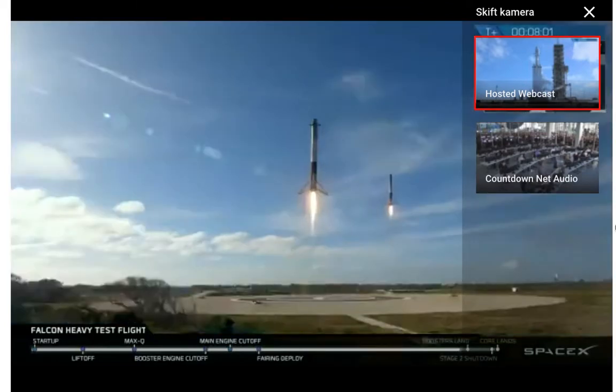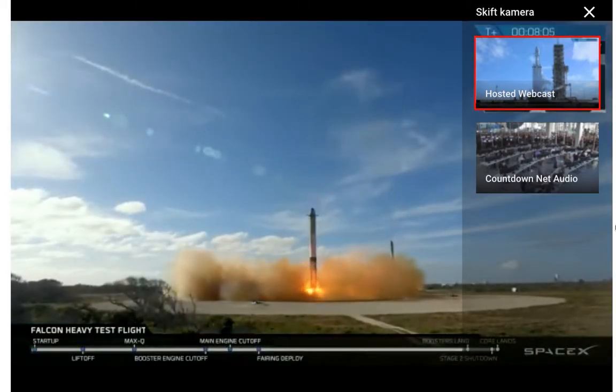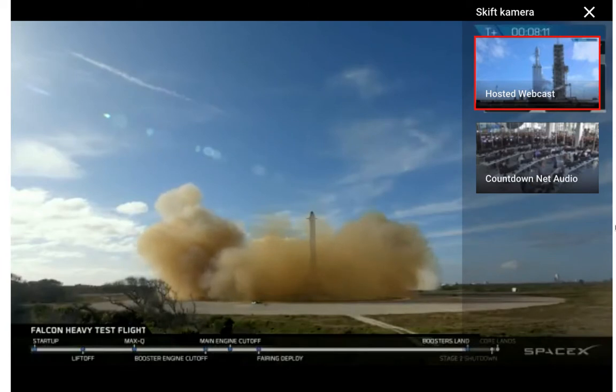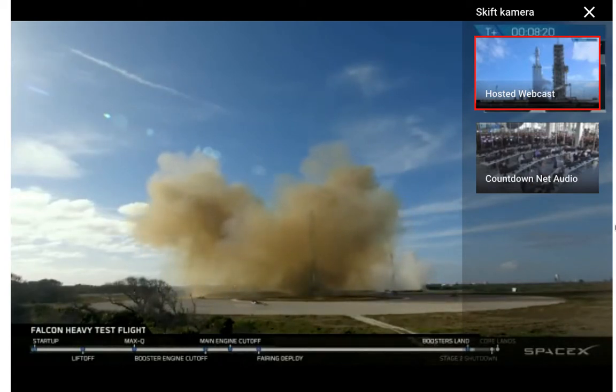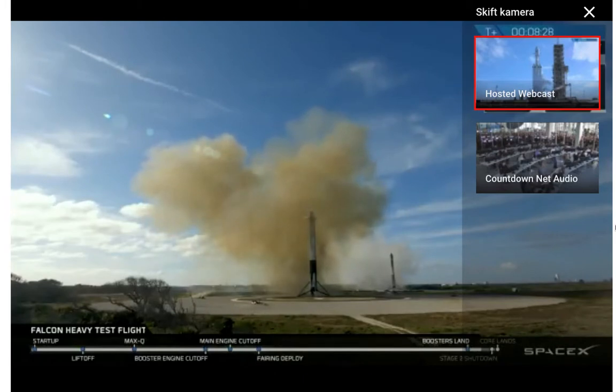Side boosters landing legs have deployed. And the Falcons have landed. LZ1, LZ2, both side boosters have touchdown. Landing operators move on to 11 by 1, recovery 1 and recovery 2. And coming up very shortly, the center core will be attempting its landing on the autonomous spaceport drone ship.